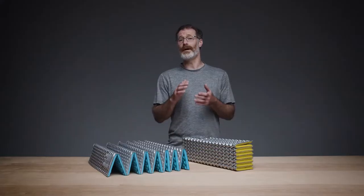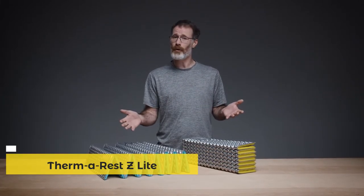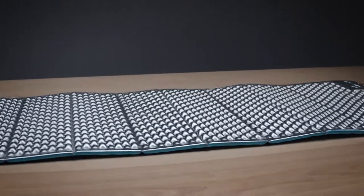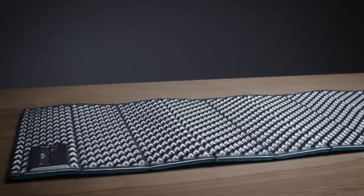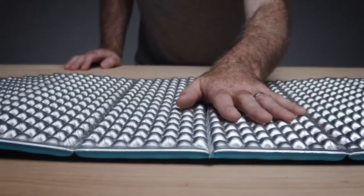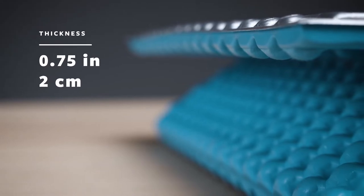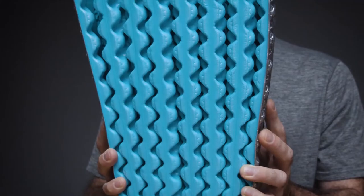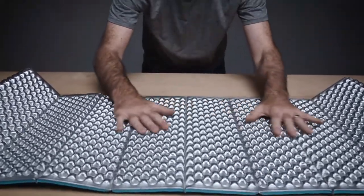Setting the standard for closed cell performance, our Z-Lite sleeping pad is an award-winning favorite for everyone, from thru-hikers to weekend warriors. Whether using it solo or paired with another sleeping pad, the Z-Lite provides the essential comfort you need in the backcountry. The 3/4 inch or 2 centimeter thick pad uses dual density foam, a durable foam on the yellow or blue bottom, and a softer, more comfortable silver side for plush support.